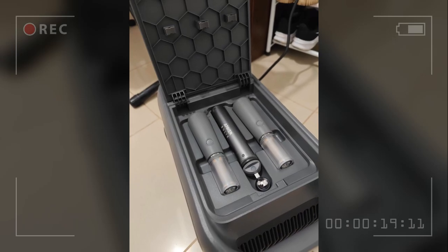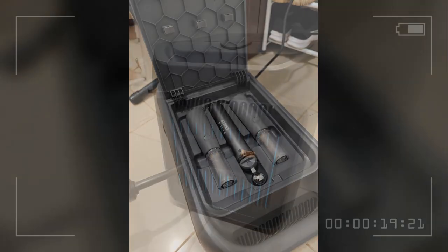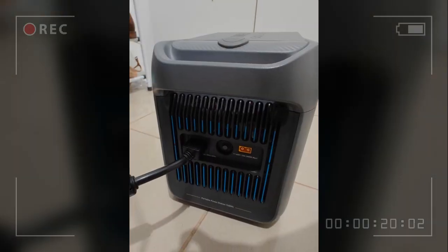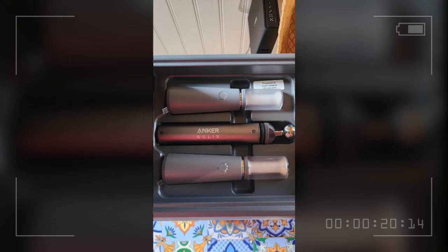A clever storage compartment on top for the standard charging cord is another convenient touch. In the end, this power supply proved to be a reliable and well-engineered piece of equipment that simply works exactly as you'd hope.